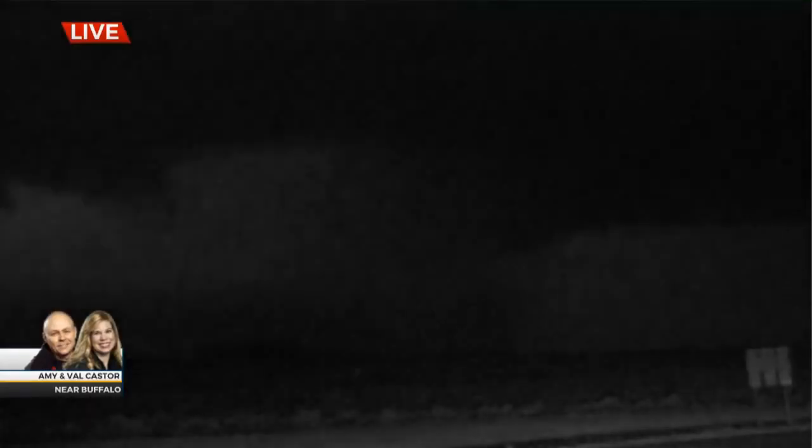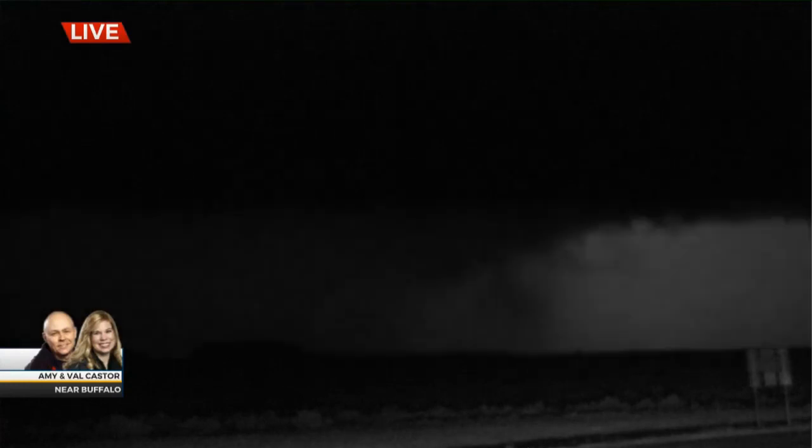And again, David, we're watching it. We're keeping a good eye on it. Every time it lightnings, we're watching. I don't see the debris cloud anymore, but once again, just to let you know, there's rain trying to wrap around it at this point. But in the center of our shot, that's where it is, and that's where it's rotating, David. Okay, all right, great job, Val. Let's just see what it does.